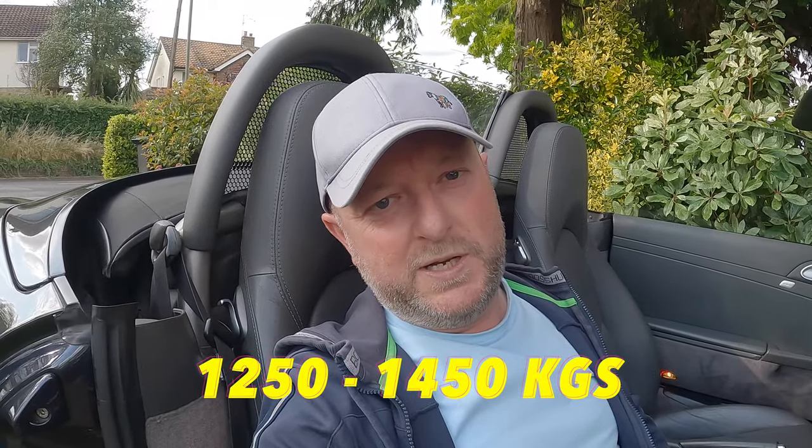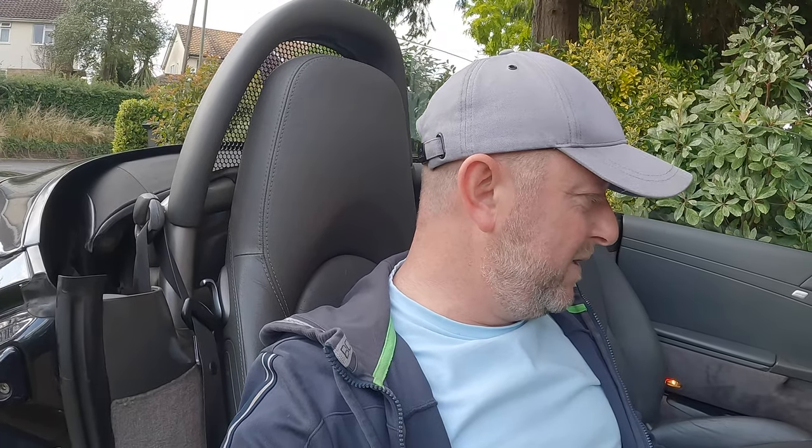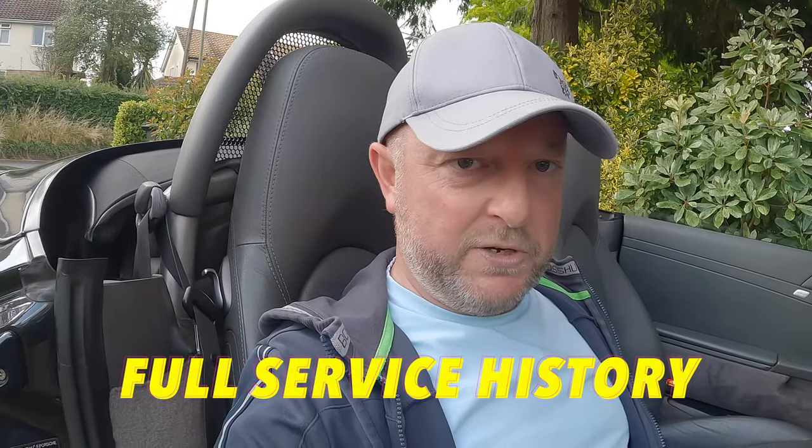Now these cars were really light. These were just under 1300 kilos, and over the years a lot of the Porsche models have got heavier and heavier. I think the heaviest Boxster is just over 1400 kilos. But if you read the reviews online, everybody loves these. They're relatively cheap to maintain. Ed's nodding, so that must be good. Independent garage, local to him, and keep on top of it. I think this one came with full service, so not much to go wrong.